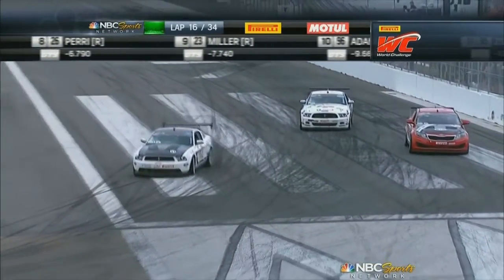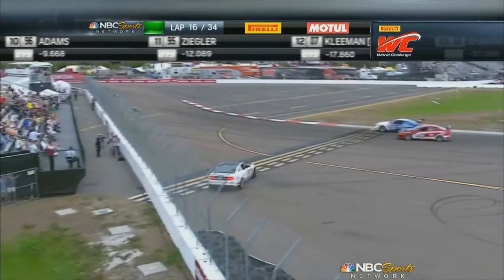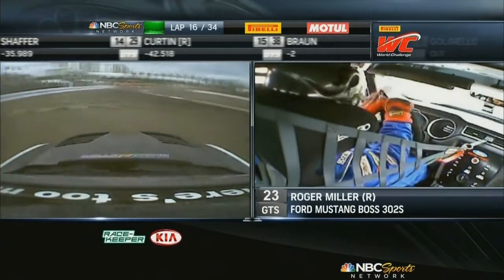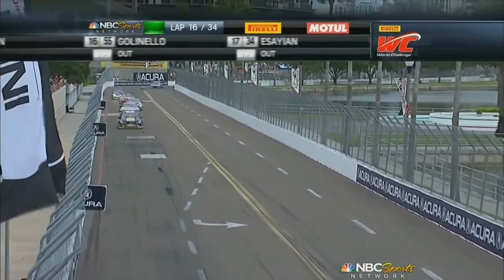Let's take another look at it. Down to the inside, it just gets all crossed up. So the incident actually happens in turn 1, and then we saw him as he is crawling through turn 2. You can actually see the concrete barrier force back. There he is, sideways in. Trying to catch up with it, but that is a pretty hefty impact to be fixed for tomorrow.